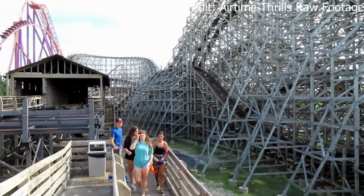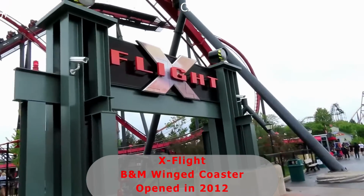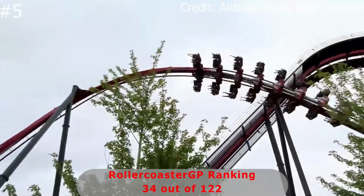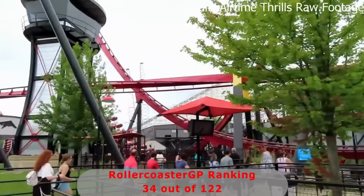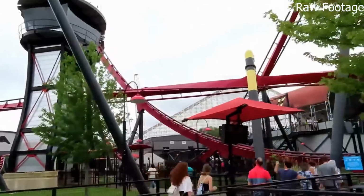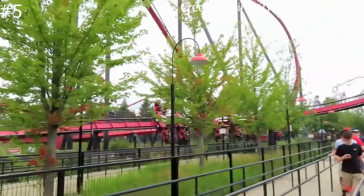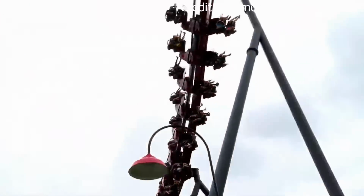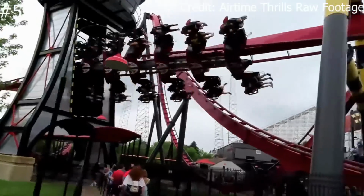Coming in at the top 5 is X-Flight, a winged roller coaster built by B&M and opened in 2012. One of the first B&M winged coasters opened at the park in 2012. These coaster types can be very hit or miss, but X-Flight delivers for me. These rides tend to be more graceful than intense, but X-Flight still packs some great forces and elements, which offer a great combination between hang time and intensity.